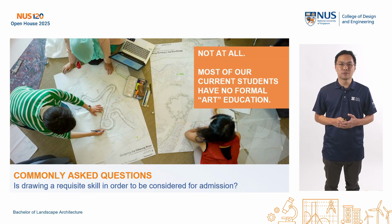Is drawing a requisite skill in order to be considered for admission? Not at all. Most of our current students have no formal art education. This is a degree in landscape architecture, not fine arts. We also do a lot of digital drawing and compositing with Photoshop these days, so there is no issue. We provide workshops for students who are totally new to this so that they can pick up the skills at their own pace.